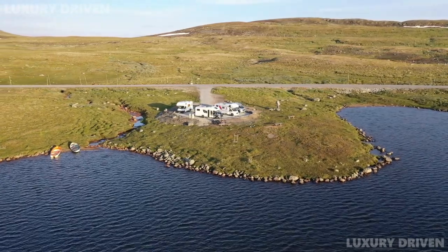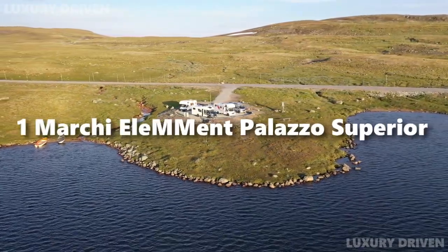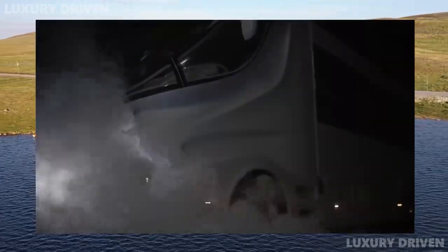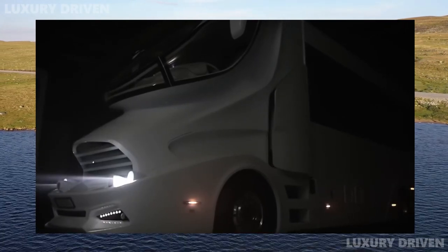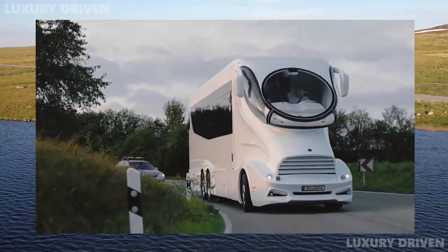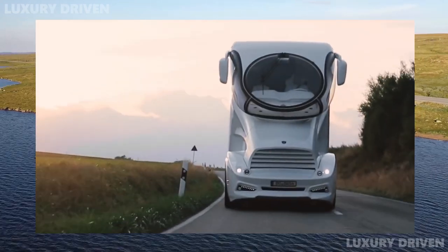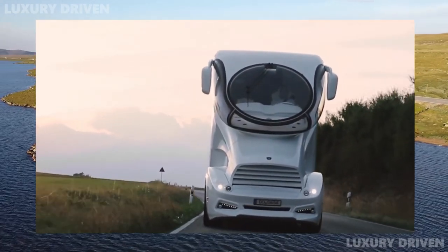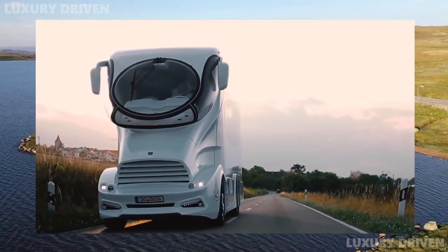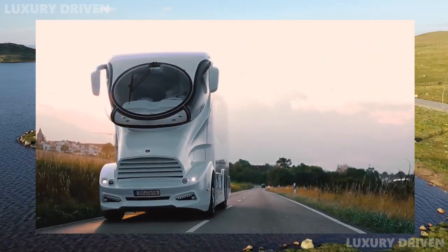All right, we're here and we're down to our number one RV. Number one, we have the Marchi Mobile Elemment Palazzo Superior. It is frequently referred to as the most opulent mobile house in the world. The Elemment Palazzo Superior is a discovery for many RV aficionados all across the world. Featuring cutting-edge technology and unrivaled comfort, the distinctive exterior is finished with sports car design lines, while the driver's deck has controls inspired by a jet cockpit.